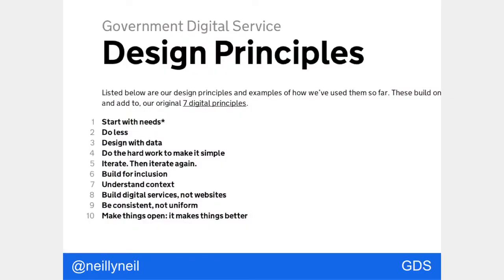So I'm going to talk a little bit about user needs now. It's come up in the previous talks. It's obviously a bit of a theme. And thanks to Carl for mentioning this. This is the design principles, which are public. You can go and find these. Go and Google for GovUK or GDS design principles, and you'll find these pretty easily.